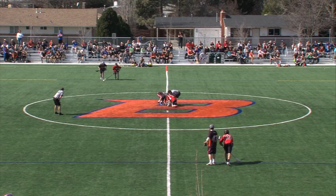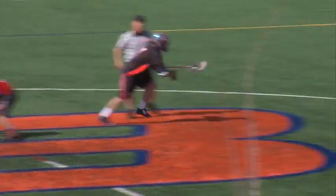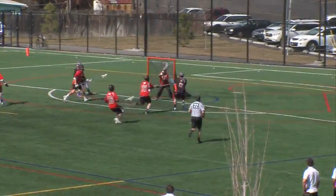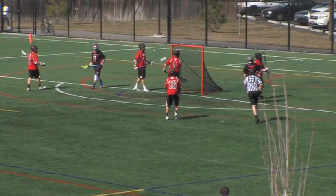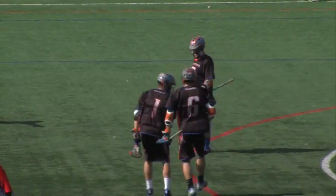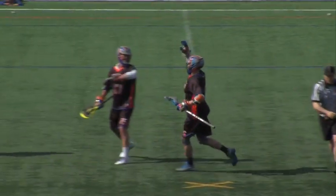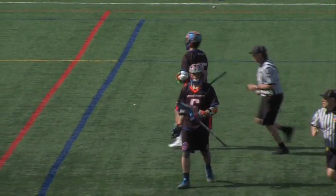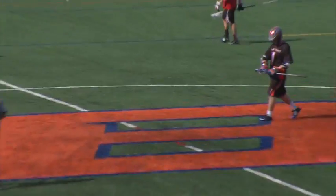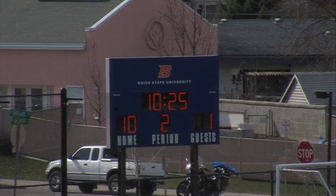And here we go with another face-off. As they set, and here's the whistle, and there's Boise State quickly getting possession. Number 7 passing it up. Number 6 right in front of the net, and that is going to be another goal. 10:25. That took about 6 seconds for them to score. It is now 10-1 Boise State. This is an incredible display by the Boise State Broncos here.